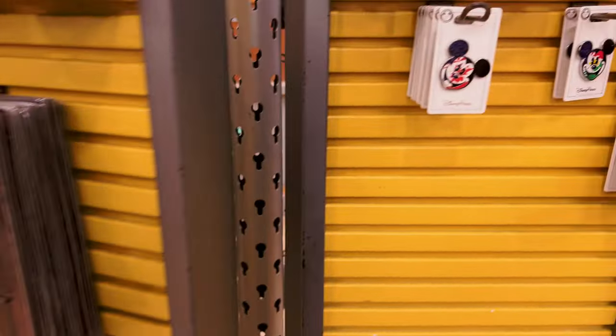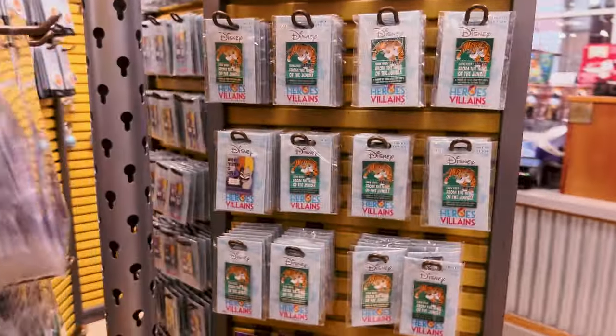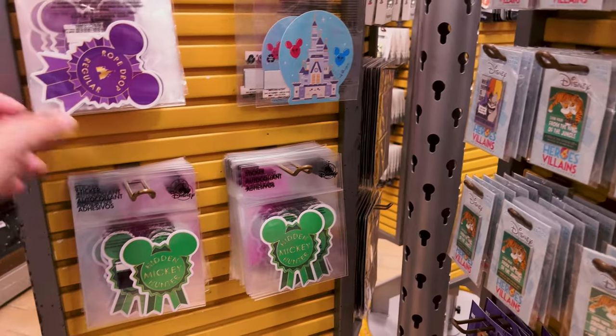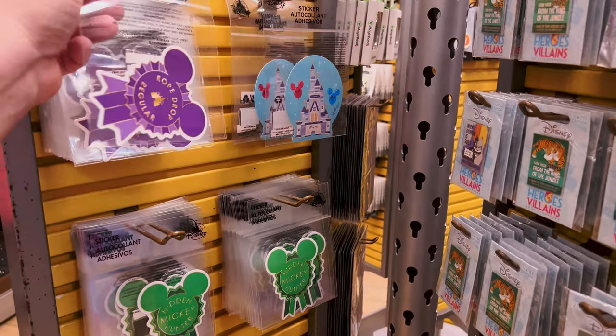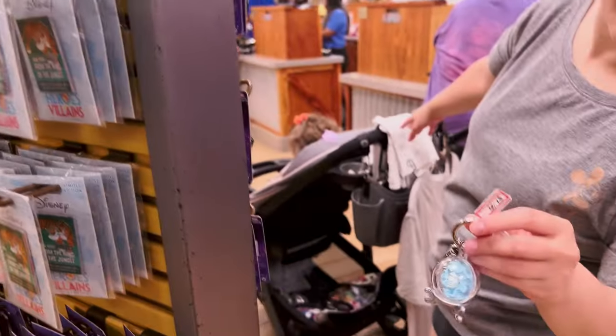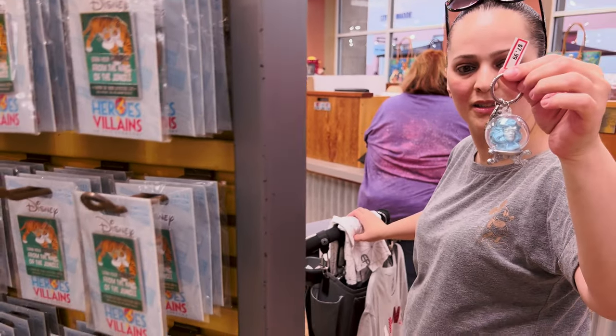They've had those Indiana Jones ones for a while. They've had the showcase pins for a while. Anything new? Here's some stickers. Oh, these are cool. How much are these marked down to? $1.99 for little stickers. Do you see these? Oh, look at that. Oh, that is really neat. Madame Leota keychain. Mm-hmm.